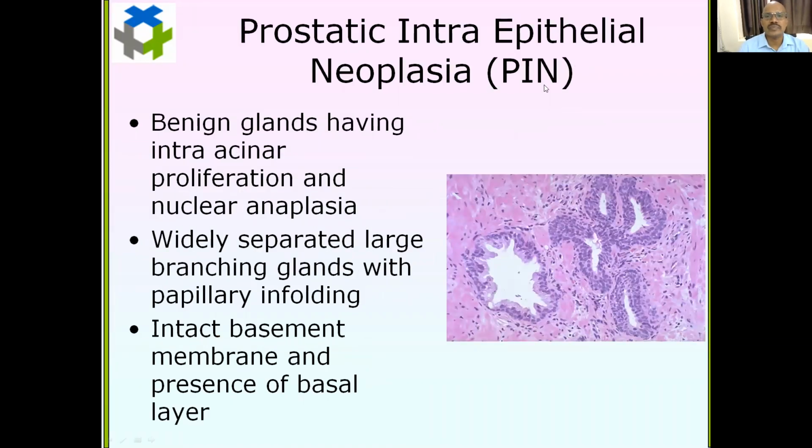So this is a PIN. PIN stands for prostatic intraepithelial neoplasia. These are benign glands having intra-acinar proliferation and nuclear anaplasia. They are widely separated, with large branching glands with papillary infolding. The difference between PIN and prostatic carcinoma is that in PIN, the basal membrane is intact.